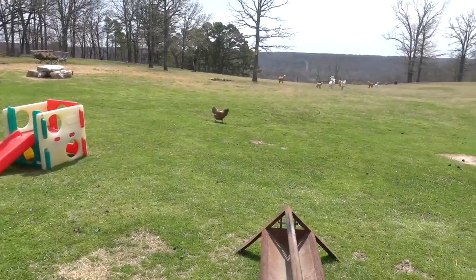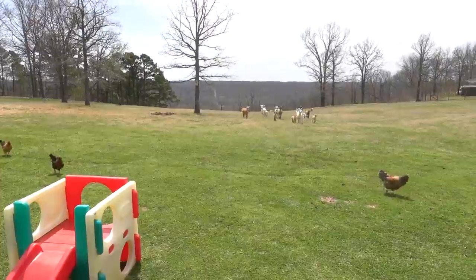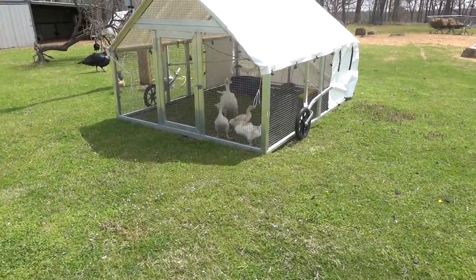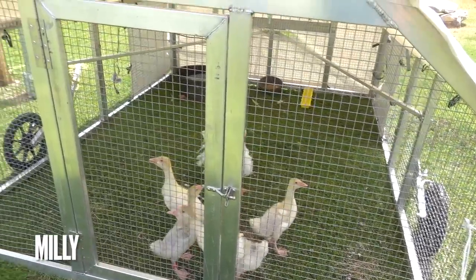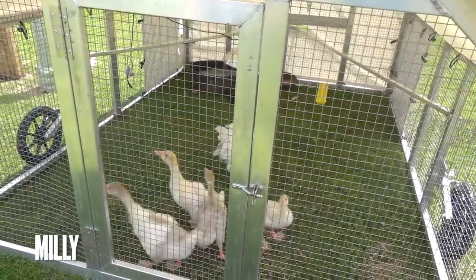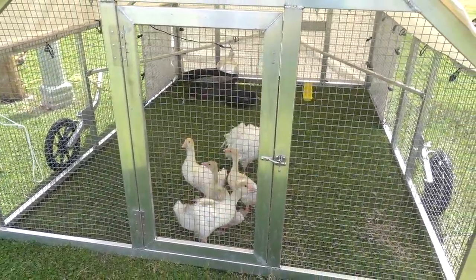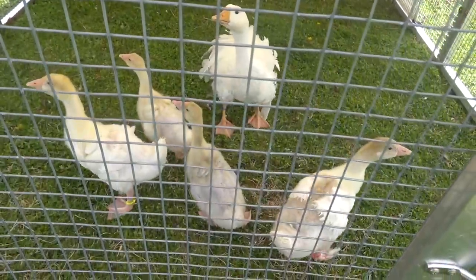Oh, here comes everybody. Hey, geese. Hey, Millie, Millie. How's it going? Look, it already moved. The wind moved it. Oh, my goodness. Yeah, I forgot to tie this thing. It's crazy. Here's Millie, Millie. I just love them.